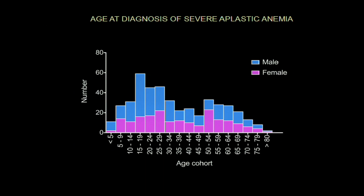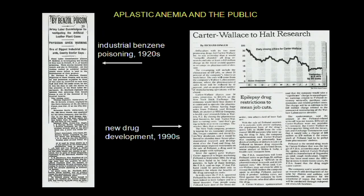This is a disease of young people, which makes it even more troubling to deal with. Usually young people who have been previously quite well, you see that the peak is in the late teenage years and early 20s and 30s.